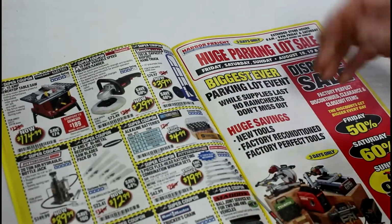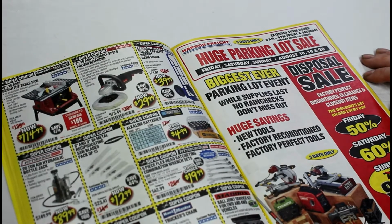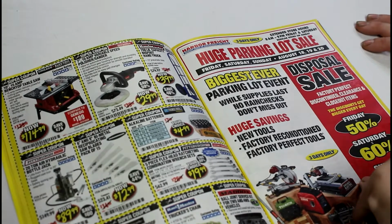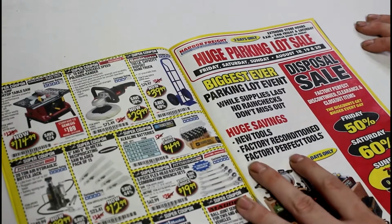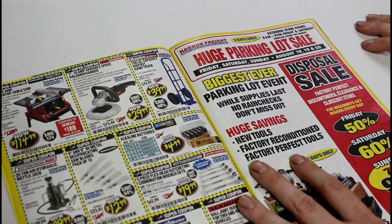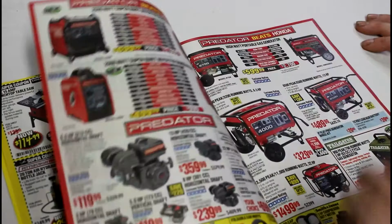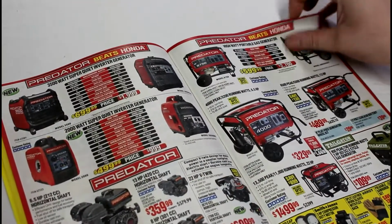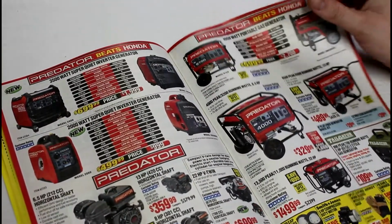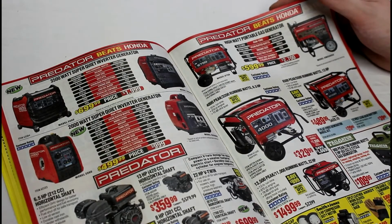I'm sure their dollies are decent. If you just need a dolly to move your washer dryer around or something. But you can get a Milwaukee one at Menards for $28 or something like that. Their wrenches aren't too bad. Generators, they look like great deals. I don't know. I've never owned a generator.